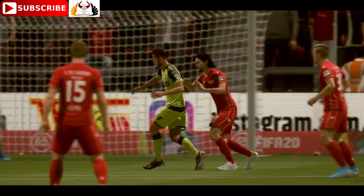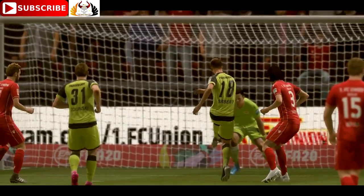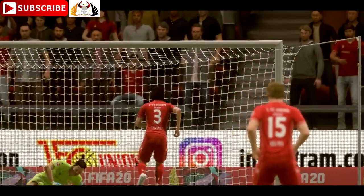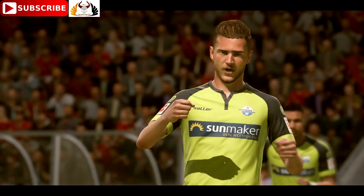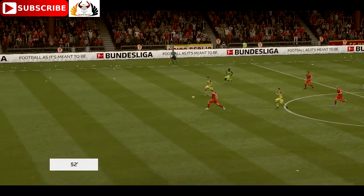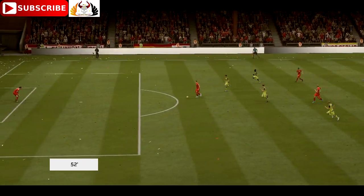Not a fantastic piece of defending, was it? Will he finish? His third goal of the match, and you cannot argue with that. Well, he's tearing this defence apart. That's one for them to pursue. And the alarm bells are ringing.